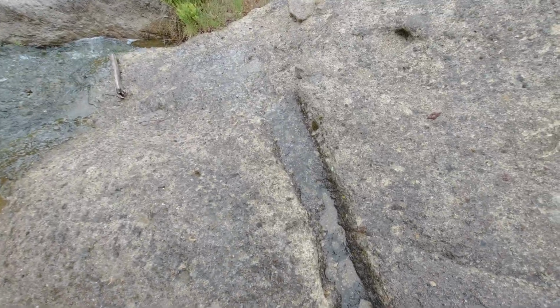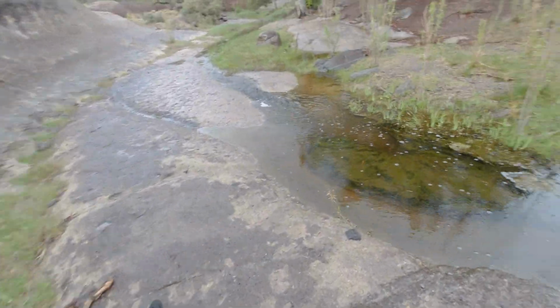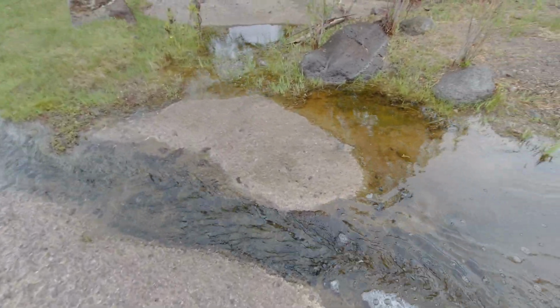But the trench is there. I wonder what they were using, because that stuff's hard. I don't think they had my Makita drill. They had something else. Yeah, love that trickle water sound.